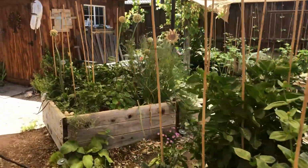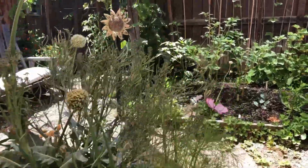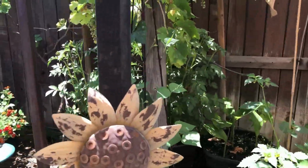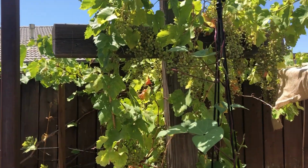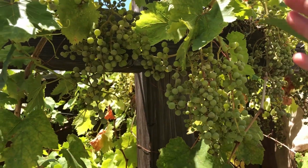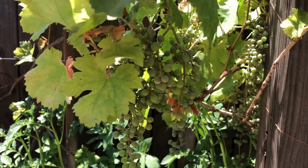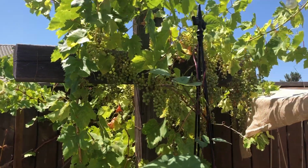Before we mix up the neem insecticidal soap, I'm going to stop by all of our grapevines just to see. Got some beautiful tomatillo plants, just to see if we need to treat them all. This one is so beautiful, full of bunches of grapes. This one seems to be okay.